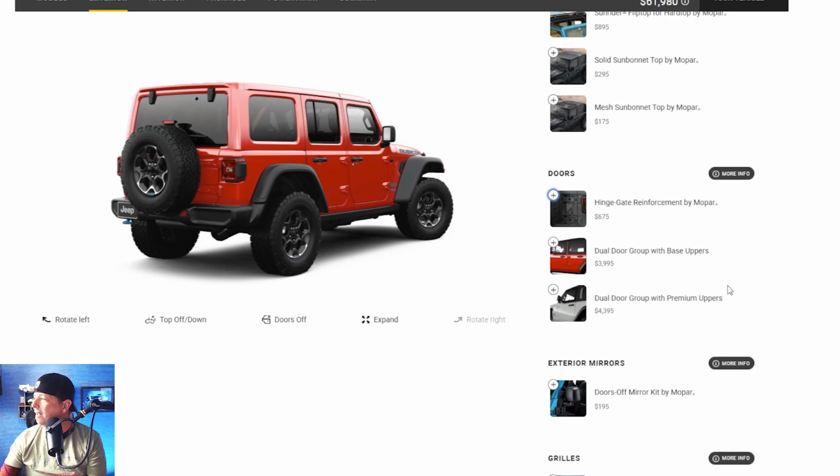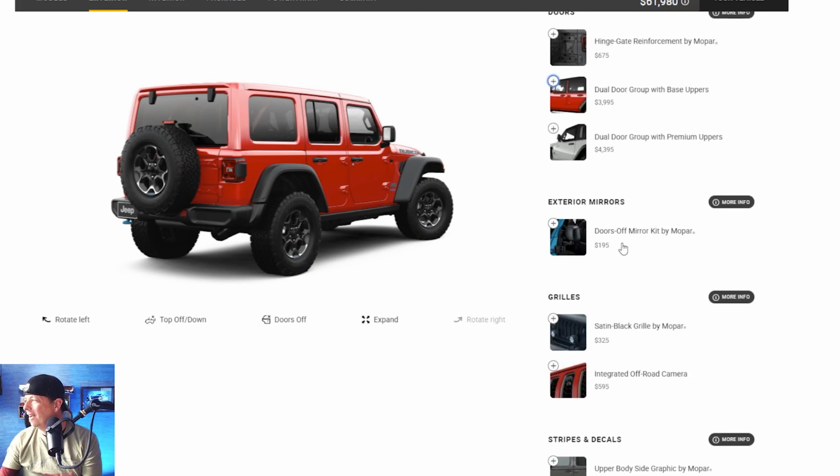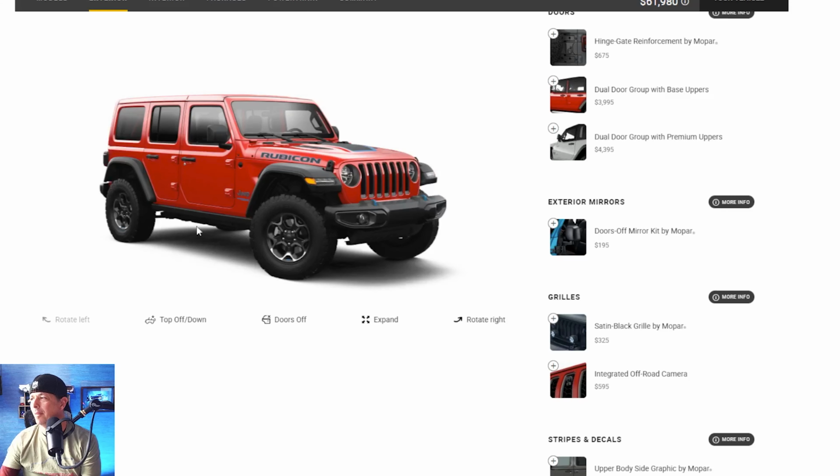Dang. Or premium uppers. So let's see. I think this is like half doors, if I remember right. Yep. Oh, that looks... ugh. No, I need to take that off there quickly. It's not for me. Door off mirror kit by Mopar, which is once again $200 for that basically. That's something you can get on Amazon, the mirrors for the doors, a lot cheaper. That's not official Mopar product, but at the end of the day, I'm probably okay with not having that.